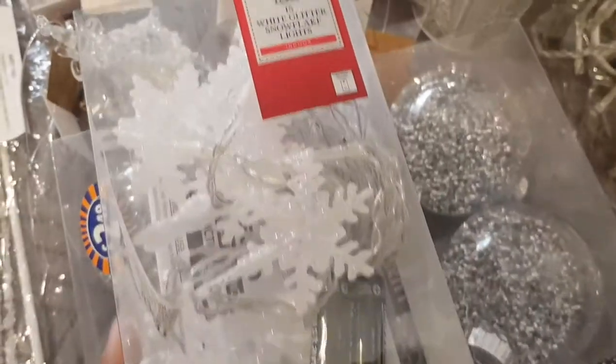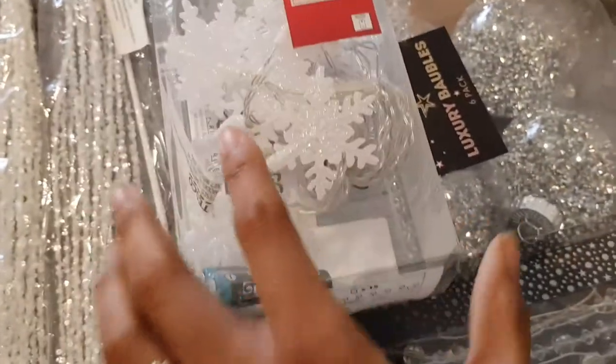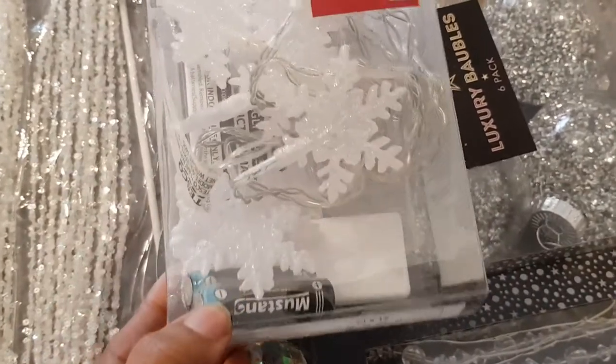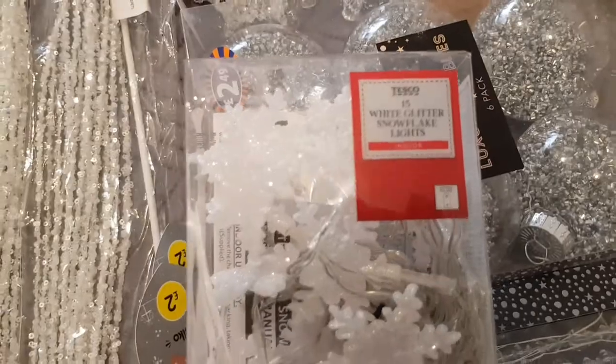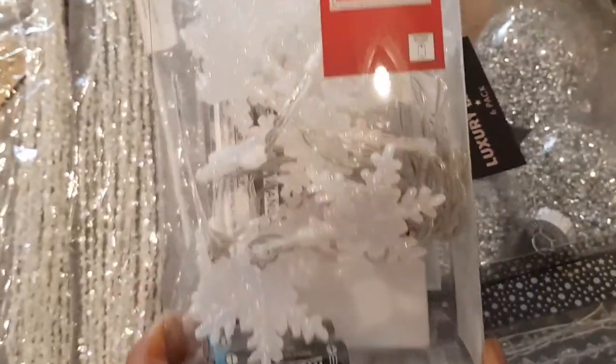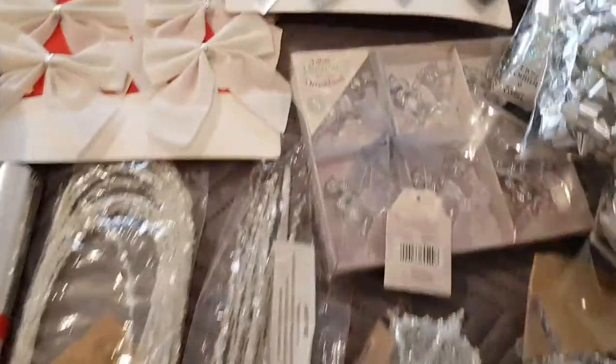These lights are also from Tesco. Again, on their 3 for 2 offer. I think they were £4 originally. But yeah, and it comes with batteries, guys. There's 15 white glitter snowflakes in there. And I think they'll look really pretty. No idea where I'm putting them yet, but we will figure it out.